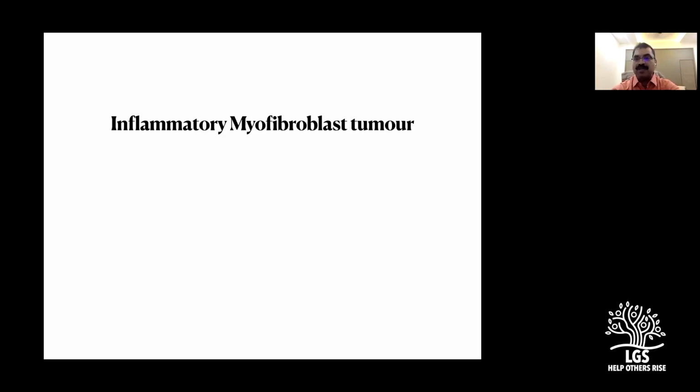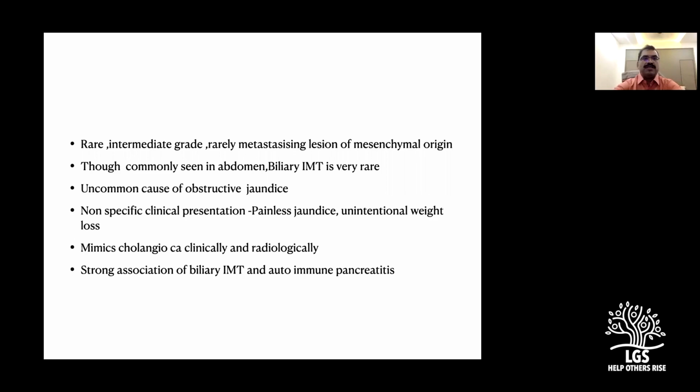Recurrence is seen in around 20% in the literature. So inflammatory myofibroblast tumor is not a very rare tumor, but inflammatory myofibroblast tumor of the bile duct is very rare. It's an intermediate grade, rarely metastasizing lesion of mesenchymal origin, commonly seen in the abdomen, but biliary tumor is very rare. It's an uncommon cause of obstructive jaundice, and patients will present with non-specific symptoms. They can have painless jaundice, unintentional weight loss, and it may mimic cholangiocarcinoma clinically as well as radiologically.